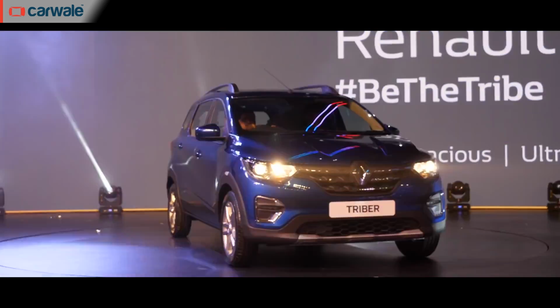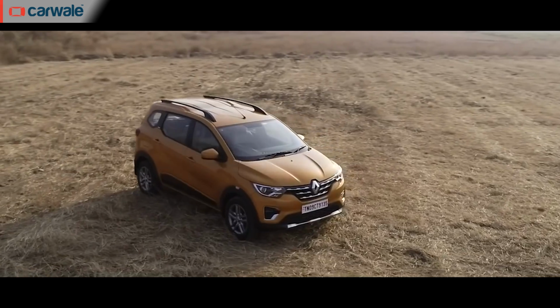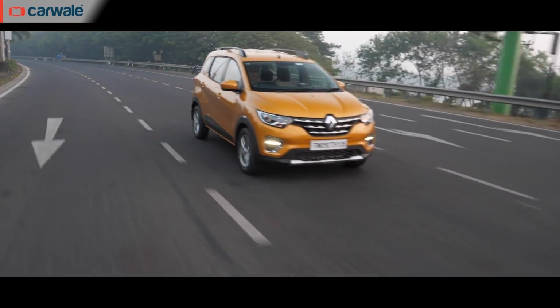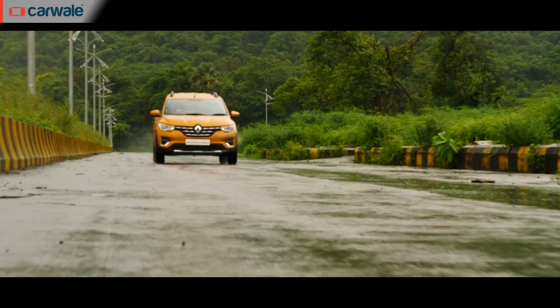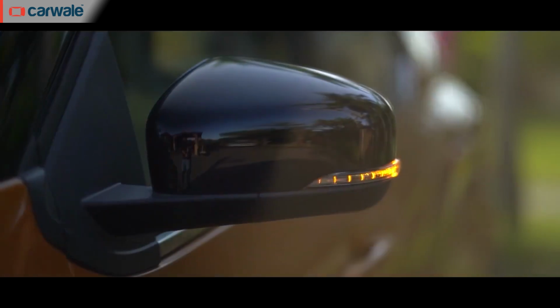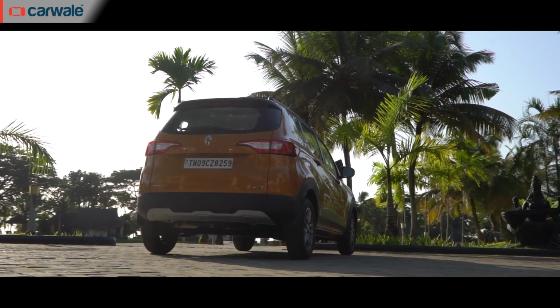When it was launched, the Renault Triber came across as a rather unique proposition. So it's a budget MPV that's less than 4 meters in length, but in the real world, it has always punched above its weight, be it the 7-seater flexibility or the convenience of an automatic, courtesy of the AMT version. Renault made some changes to the Triber and added a couple of useful features, making it even more value for money.